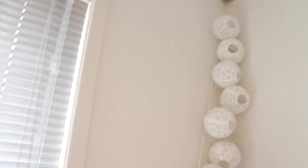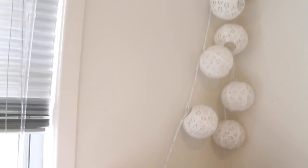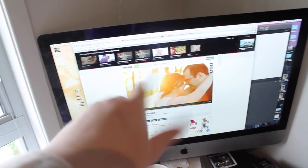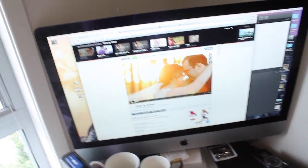Up the top here I've got these doily sort of covered lanterns from Typo, which are really cute, and they light up. My computer is an iMac 27 inch. That's my wedding video. Yay, I got it yesterday and I'm so excited. Yeah, messy. I need to clean my tabletop.